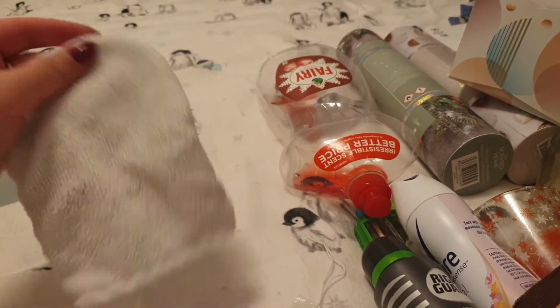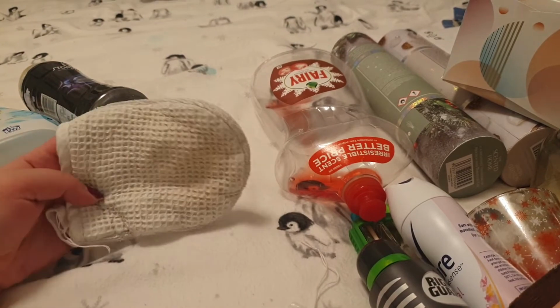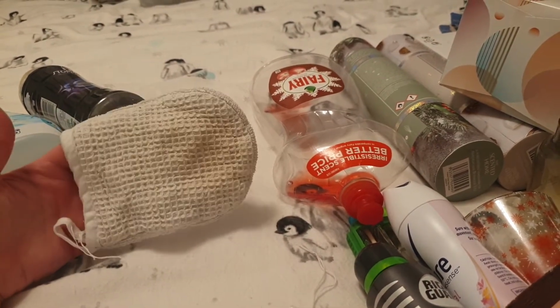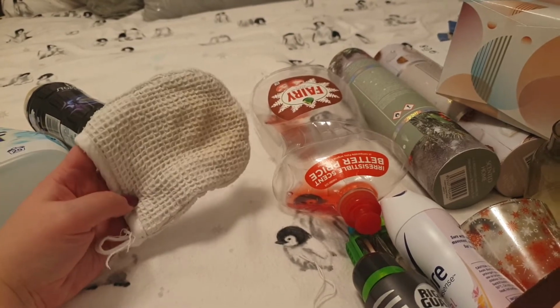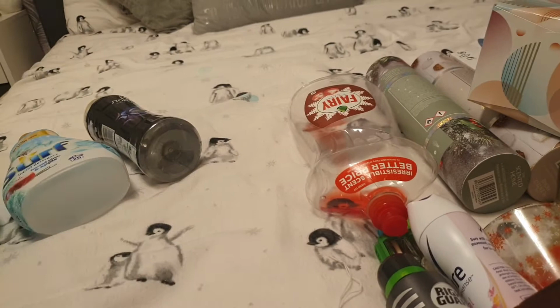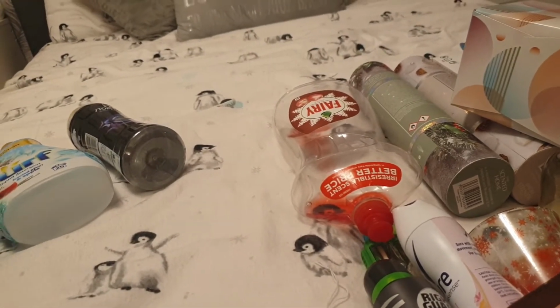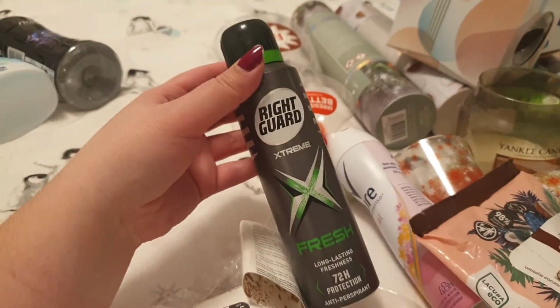I am also getting rid of this face washcloth. I've got 2 of these from Primark, but this one has just been washed a few times, but you can see it's really makeup stained, and I have 2 of them. I don't need 2 of them. I only ever really use this when we go away, because I have flannels that match our towels in the bathroom. Then anything else toiletry, a few deodorants.